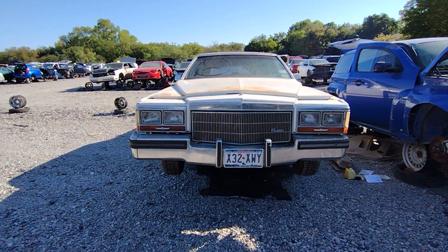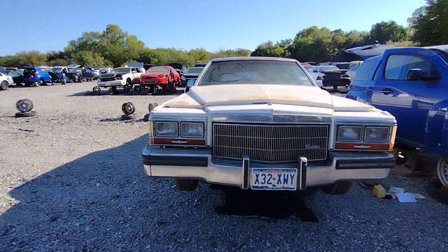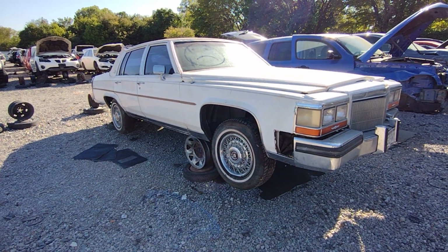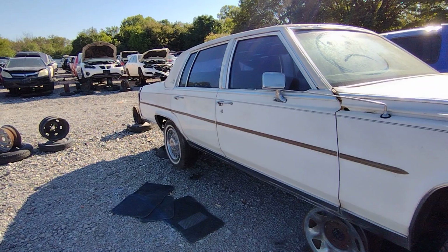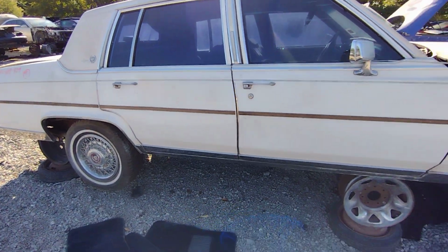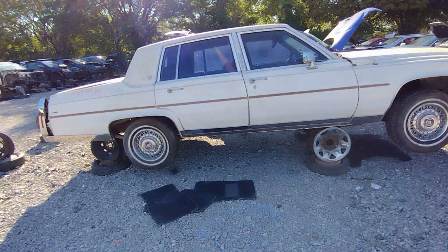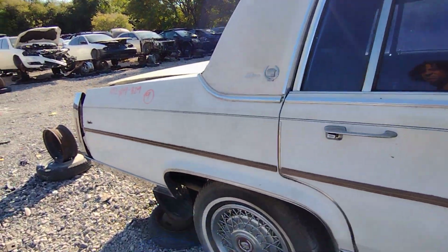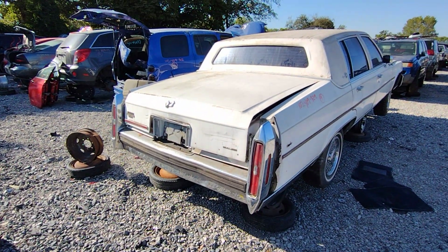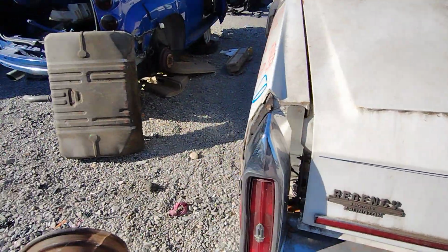And here she is, 1989 Brougham d'Elegance. At least I think that's what it is. With the sad face. Let's back it up a little here. This one has been off the road since 2007. She did have the keys. I remember when I saw her the other day, yesterday, the key was back here, but no more.